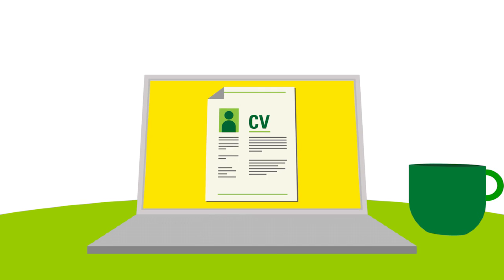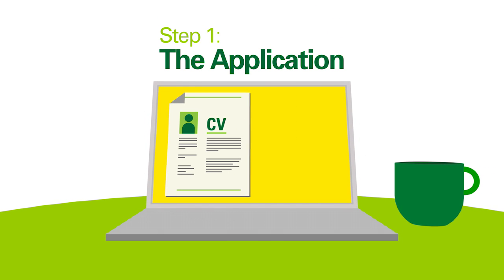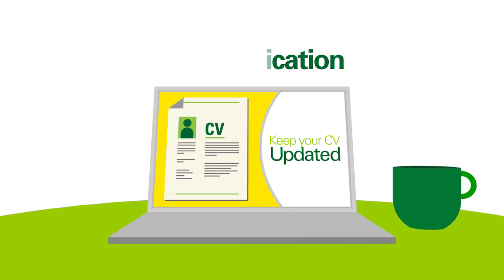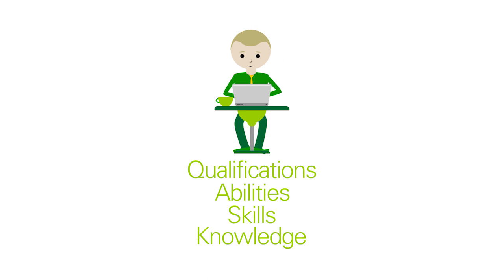Application is usually done online and will involve uploading a CV. Review your CV carefully and ensure that it's up to date. During your online application, you'll be asked a series of questions related to your chosen role. Consider your answers very carefully, as a BP recruiter will review these.